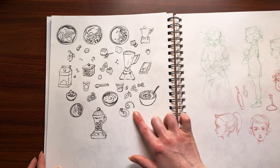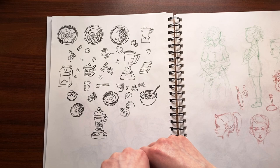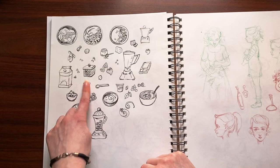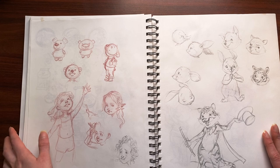Some more marker sketches, little smoothie bowls. I kind of want to do a smoothie bowl sticker sheet at some point with the little smoothie bowls, but then all of the little ingredients and such. I don't know, I think that would be fun. There's a little granola container, a little blender, a little honey. For some reason, I really like drawing giant noses on bears. I don't know, I think it's really cute.